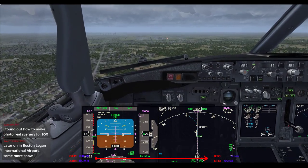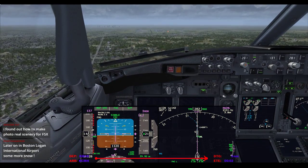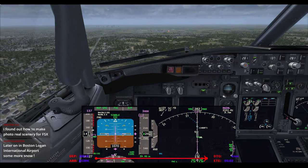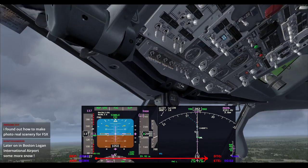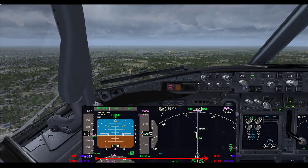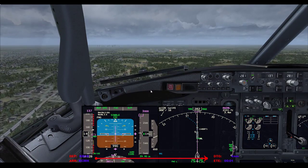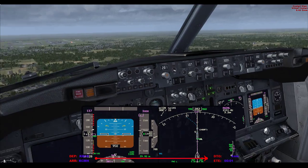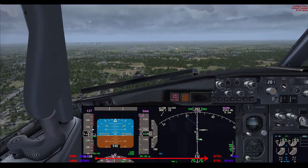Alright guys, speed brakes armed, gear down, 3 green, flaps are 30, green light, landing lights are on, cabin's notified, we're clear to land. So, I'm going to take control, and I'll see you guys on the ground.